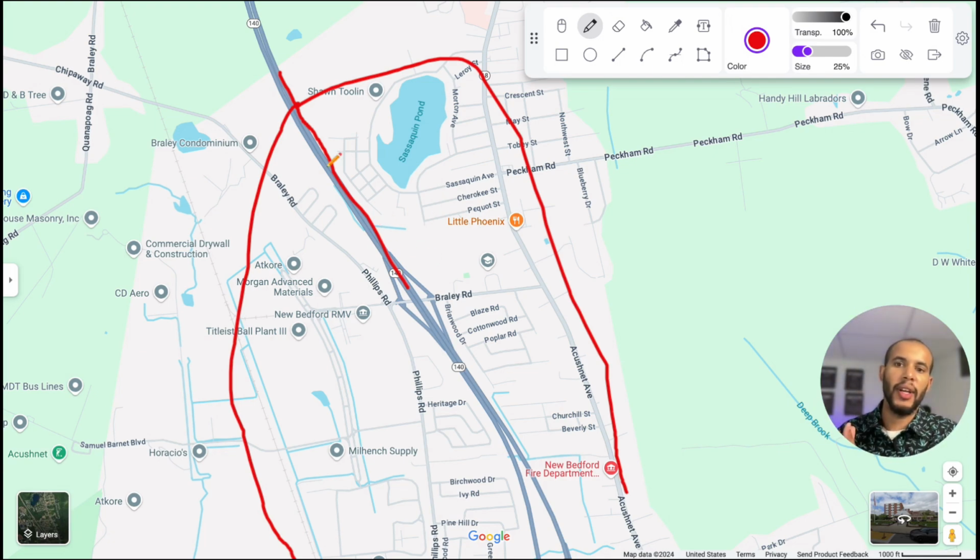Let's say if you're in the south end of New Bedford, you are far from Highway 140. But if you're in the deep north end, you're very close to the highway. You'll get there in no time. And this is also where the Registry of Motor Vehicles is, right here.